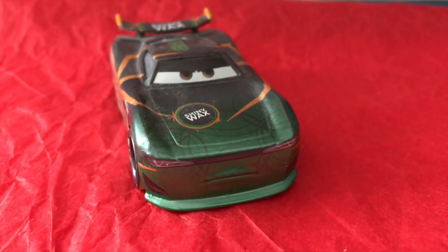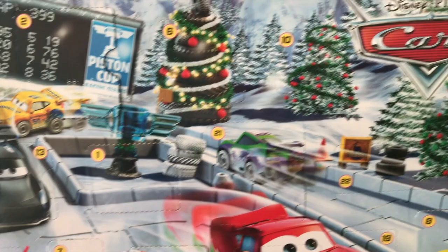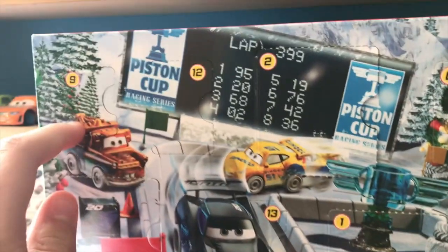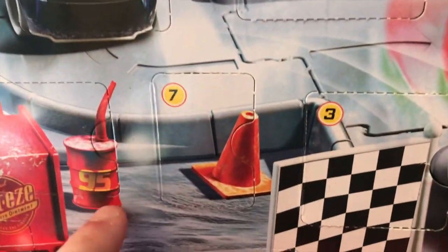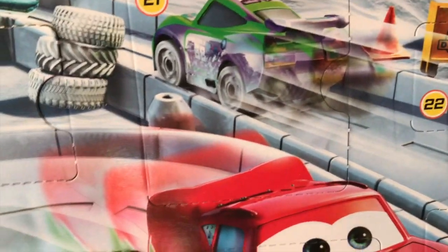Now, before we take a closer look at Conrad here, I want to, of course, do what we always do. That is open up a day in the Mini Racers Advent Calendar. Day 10 here is a very small box, just like the cone yesterday. It would be really disappointing if we got another cone. I hope it's that oil can. I don't know why I like this oil can so much, but I really want to get it. Maybe it'll just be another cone, though.